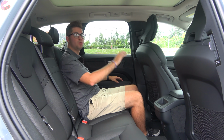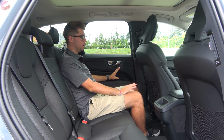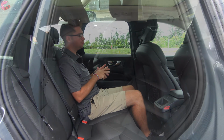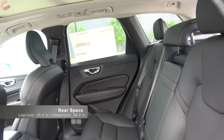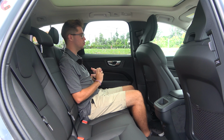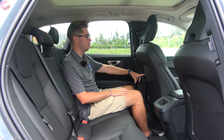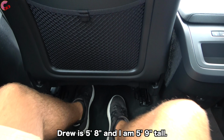Alrighty guys, so come join me in the XC60's rear seat. Now, as far as this is concerned, I have to say, first impression's a really, really good one. It has a lot of space for the segment. We're going to have 38 inches of both leg and headroom, which does place it above the vast majority of stuff in this segment, like the Audi Q5, the Mercedes-Benz GLC, and behind rear seating position, you can definitely tell that I would say 8 inches of legroom, and my feet have just acres of space to slide up underneath of this seat.